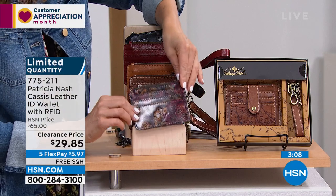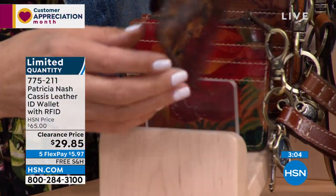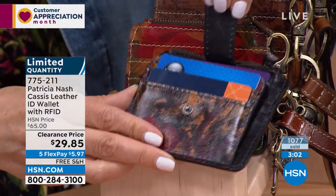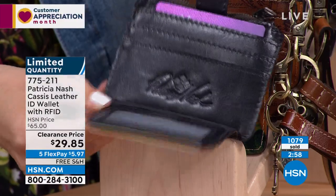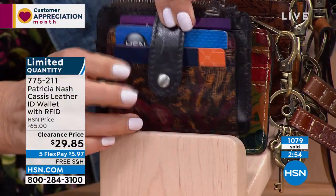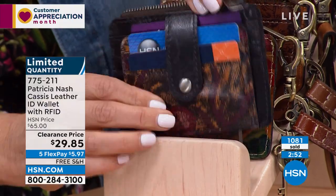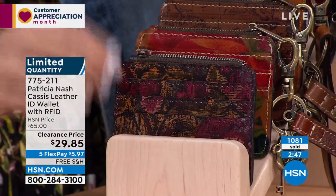So, vintage floral. Now, all of these have RFID protection. They have credit card slots. They have lots of room for your cards, your cash, and there's an ID window as well. And there's also a zipper compartment across the top. So it's a nice, compact, sleek little wallet, but it really packs a punch, holds everything. And there's your Patricia Nash logo on the front.